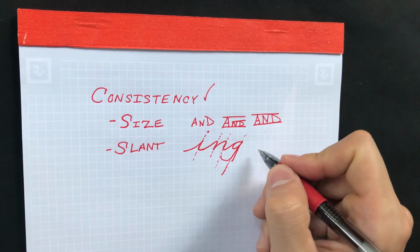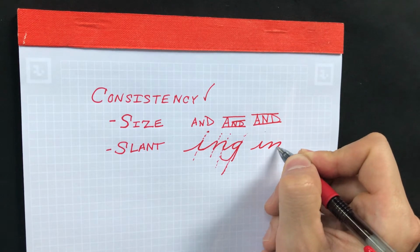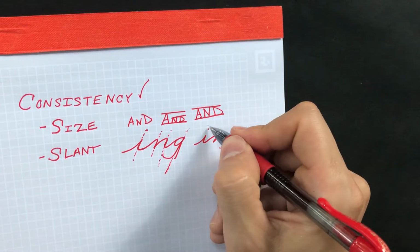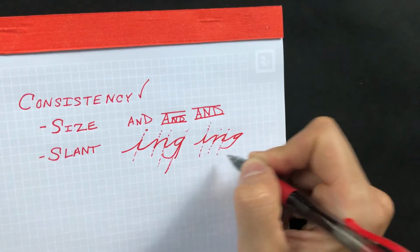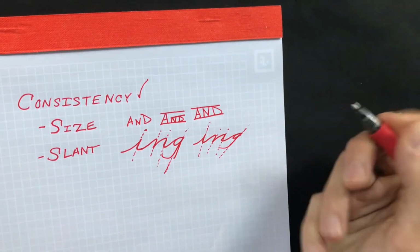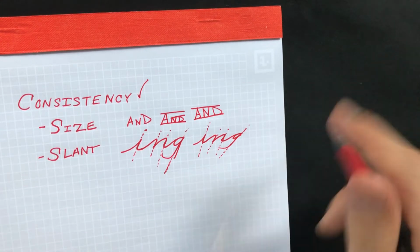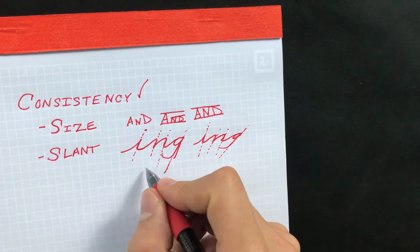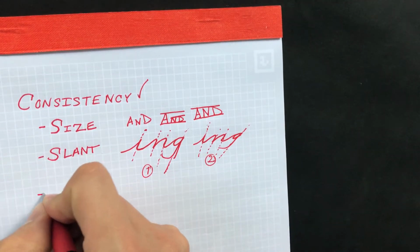But obviously, let's say you're writing, let's write this again with poor slant. Obviously we have some slant issues here. So our I is fairly upright. Then we have a few different slants. The N is well slanted within the letter, but it's on a different slant than the I, and then the G is way too slanted. And I don't want to get into the definition of beauty, but I think if we're going for consistency, most people are going to say that this looks better than that. 1 is better than 2. All right, let's keep going.